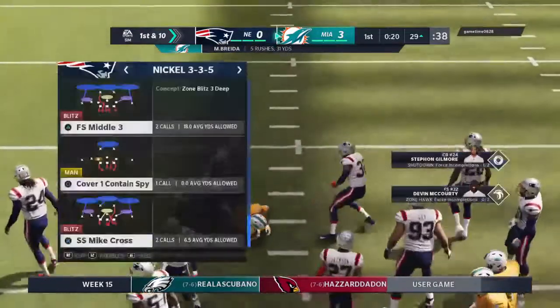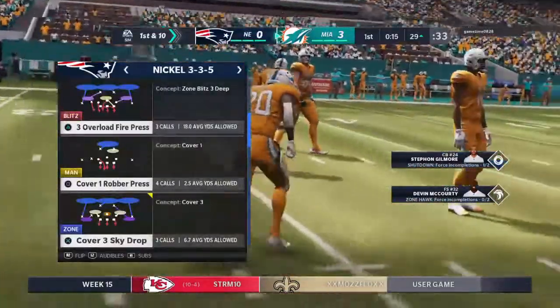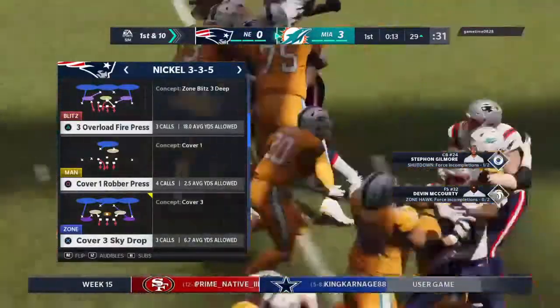And he's going to get this inside the 30. Another nice gain, 13 yards that time, and another first down. 29-yard line.